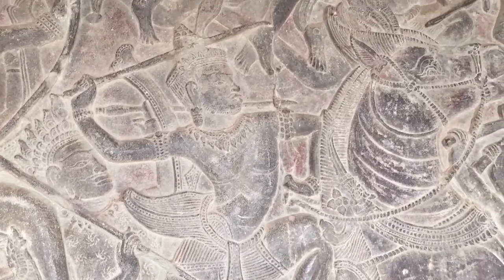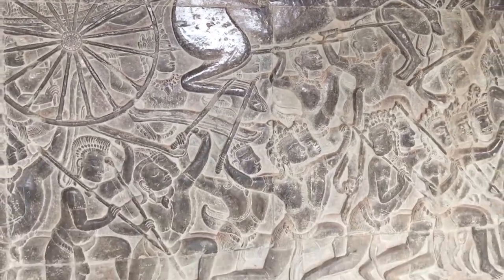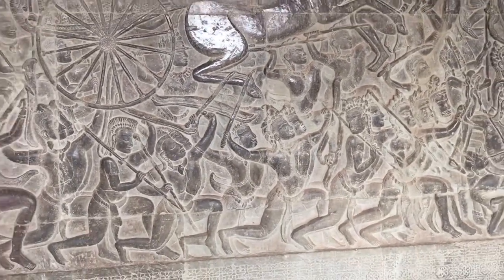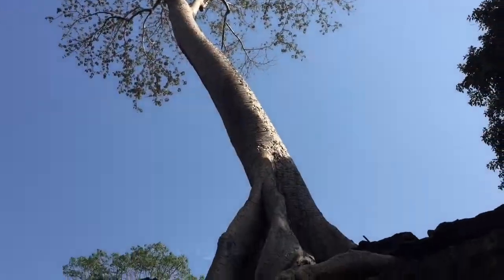Also, what's interesting about this area here, the way the king would have seen it, it would have been all in gold. It wouldn't have looked like this. The gold over the years has worn off, but it would have been all in shimmering gold. Very beautiful.